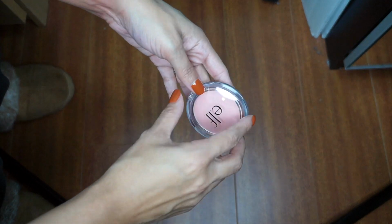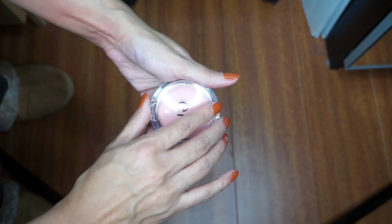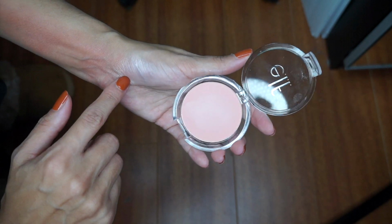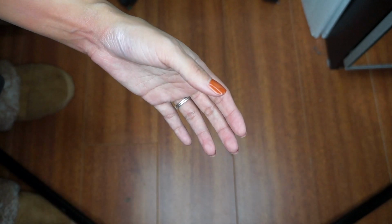So we have the e.l.f. blush here. This one is in Sky. I actually got this one at Dollar Tree. It's a super soft blush that I will just not wear. So I'm gonna go ahead and toss this one here.